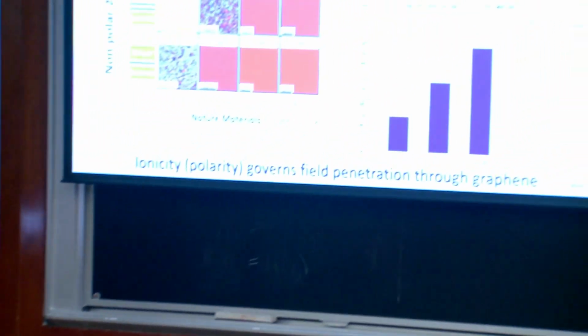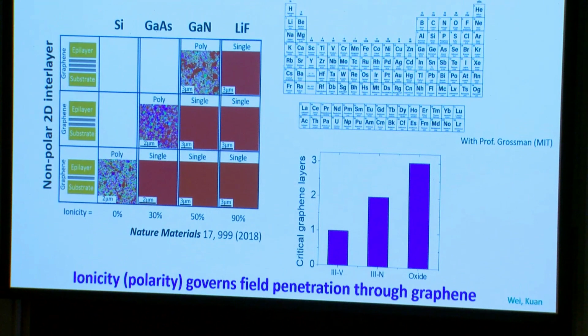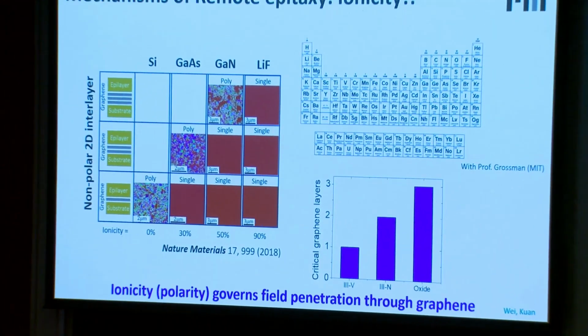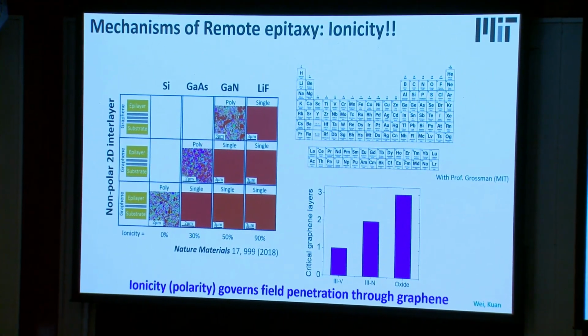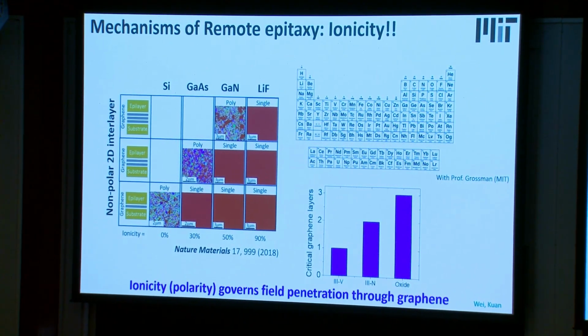So then I asked Yunjo, hey, can you do this on germanium? Germanium is also an elemental semiconductor. If you bring me polycrystalline germanium, I'll believe you. He did; it's completely polycrystalline. That's right. Then this remote interaction is only allowed in compound material systems, right?